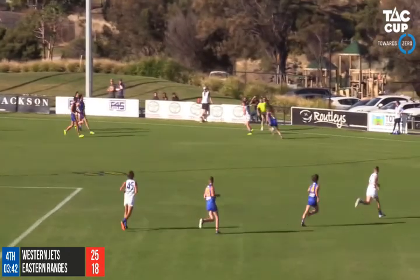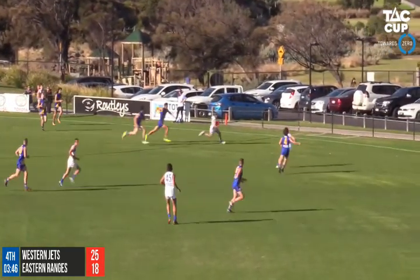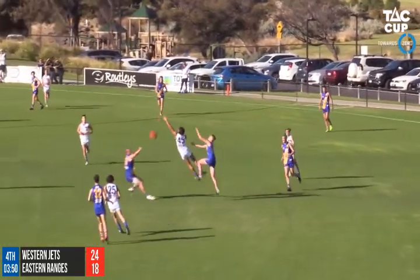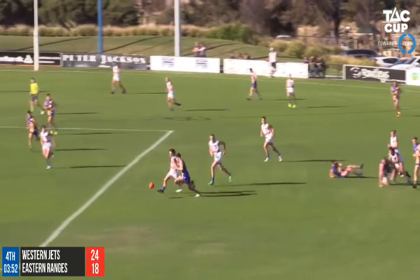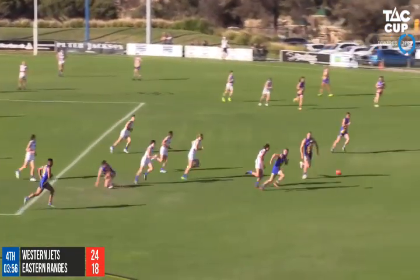2.12.24 plays 2.6.18, 6 points the difference, and we are almost 4 minutes in on the Technica time clock. Gilby runs it out of defence, kicks towards the wing. Over the back it goes. They should be able to tap it forward, but no clear possession. The Jets get numbers back.